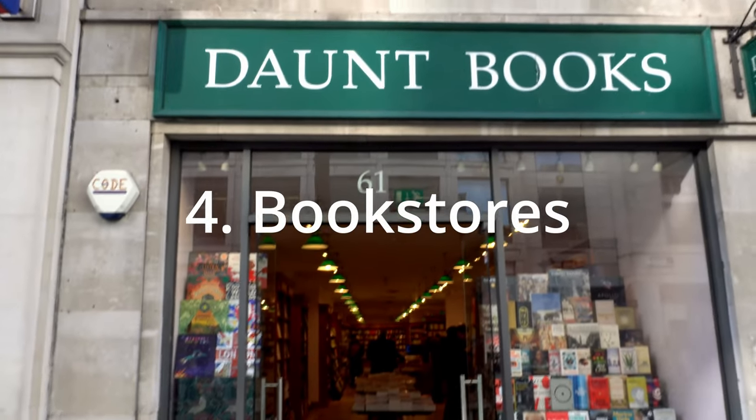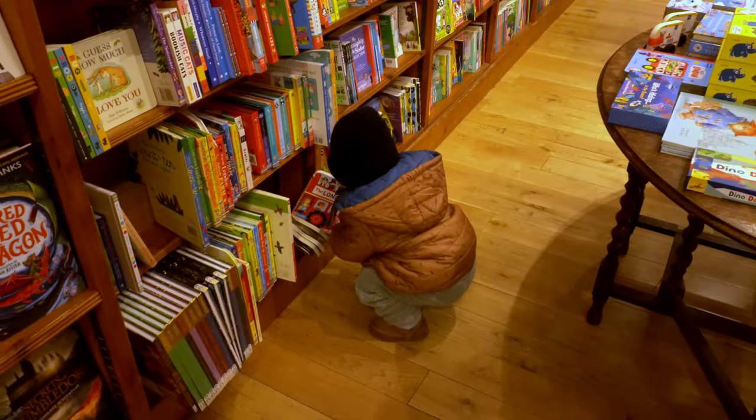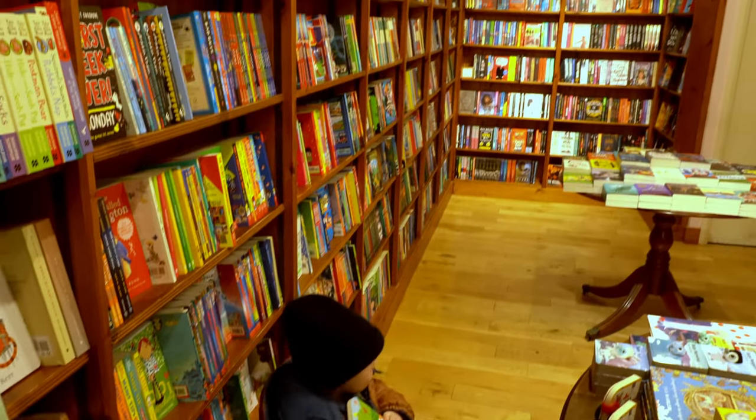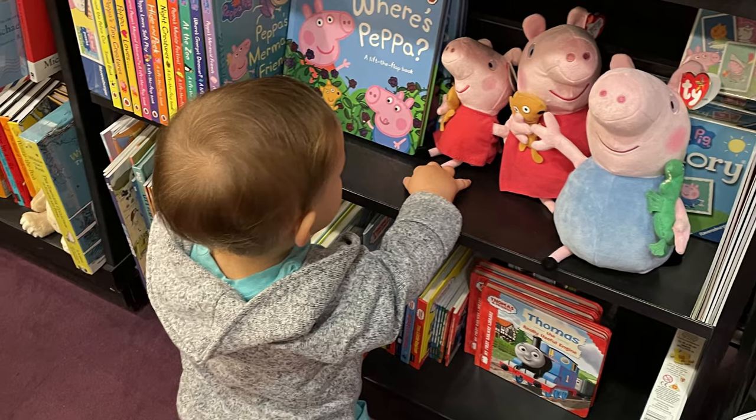One of my favorite parts of London is its bookstores. Truly one of the greatest literary cities in the world. From Waterstones to Daunt, we tried as many as possible that would let our strollers squeeze through their doors. Baby Sebastian loved them, especially any Peppa Pig book.